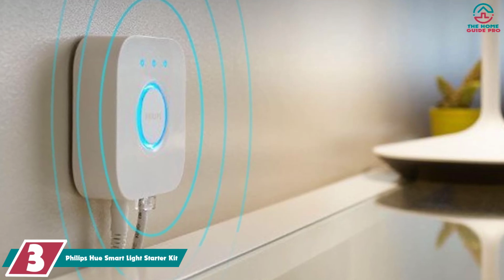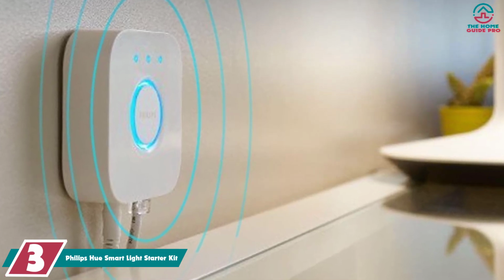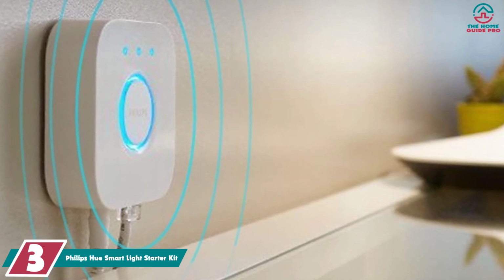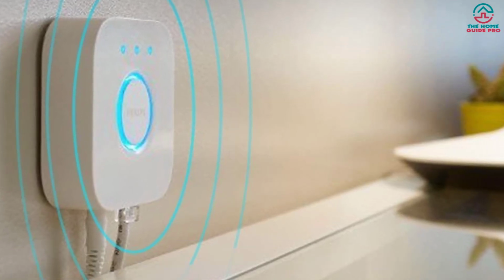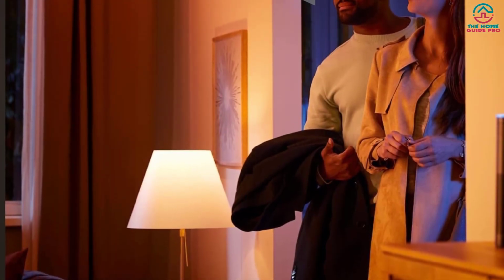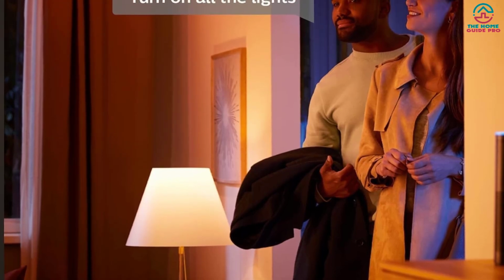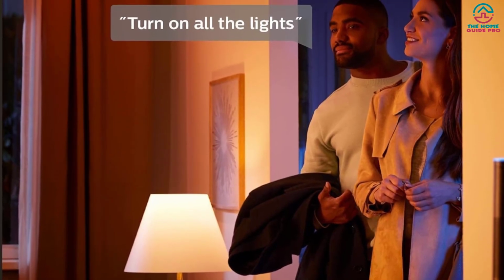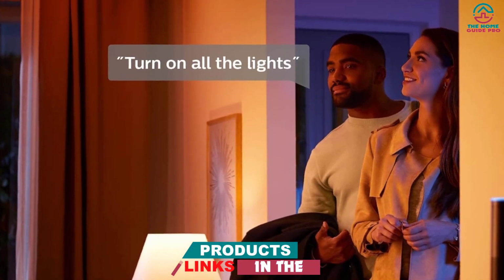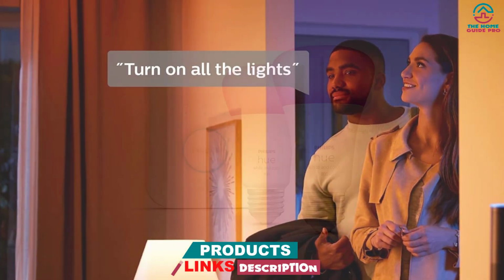The Philips kit is more expensive than other kits, but it's available at a variety of retailers and is compatible with most assistants. This pack is the cheapest with just 2 bulbs, perfect for starting in a single room, and a Hue Bridge hub that lets you connect the bulbs to your phone or voice assistant. There are also larger, more expensive kits from Philips Hue that have more bulbs or include a dimmer switch.